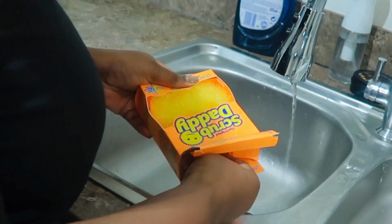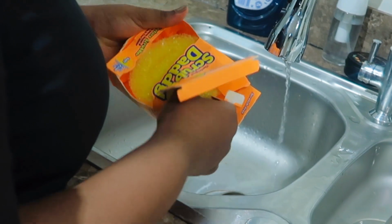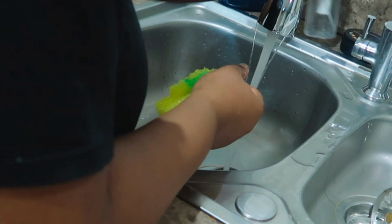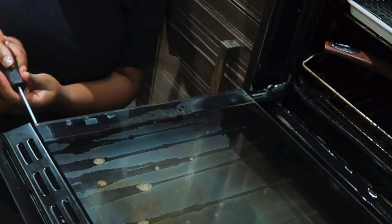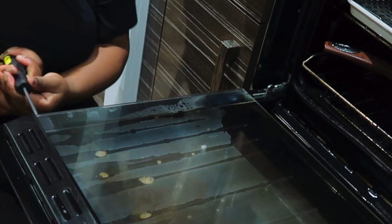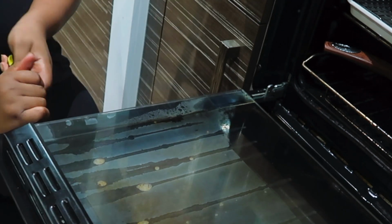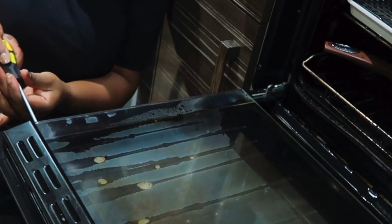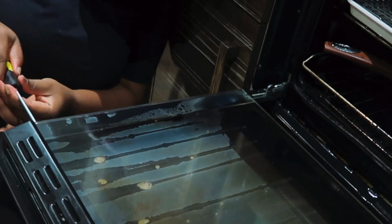Okay, so I am now introducing my Scrub Daddy. I'm going to be using this to clean my oven. Oh my god, you guys, I have tried to clean this thing in the best way possible and I have not been successful. You can see how yucky and honestly awful this is.